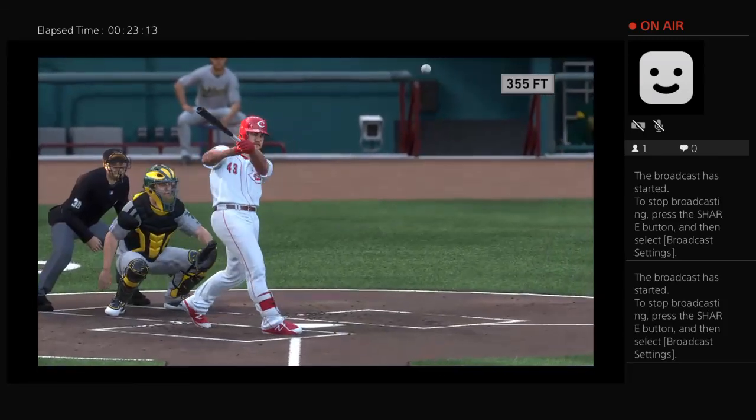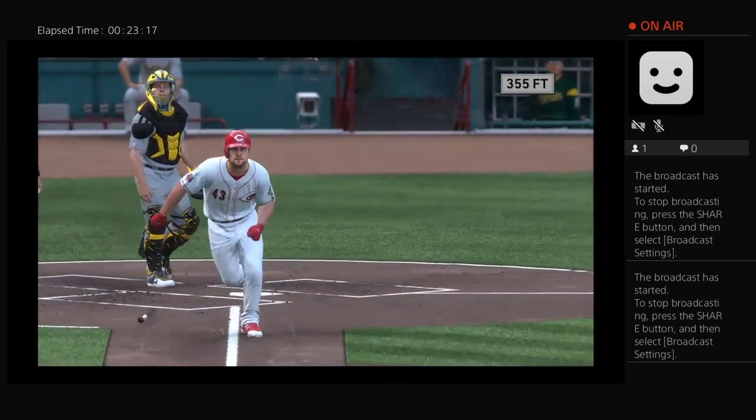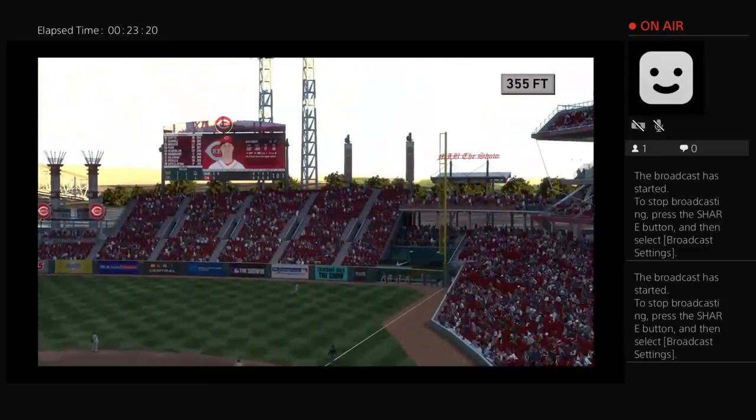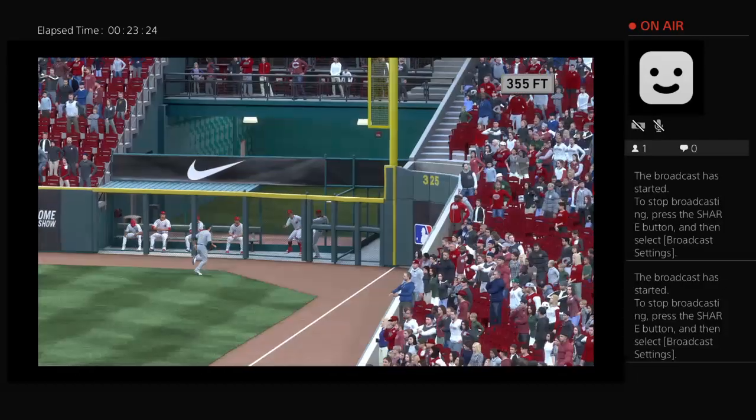Well, when it left the bat, I didn't think it had the height to even clear the fence. Shows you how much I know. That thing was a laser shot that just kept going and going and going. Wow, that was impressive.